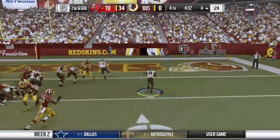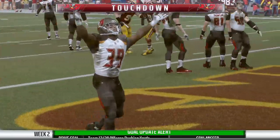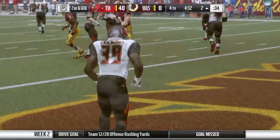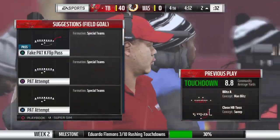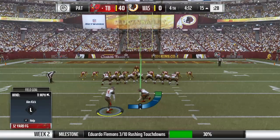Now they'll run it on the toss. And he's in. Touchdown, Buccaneers. A great effort there. His 2nd touchdown of the game, his 3rd on the year. And this Buccaneer offense, they're running away with this one.